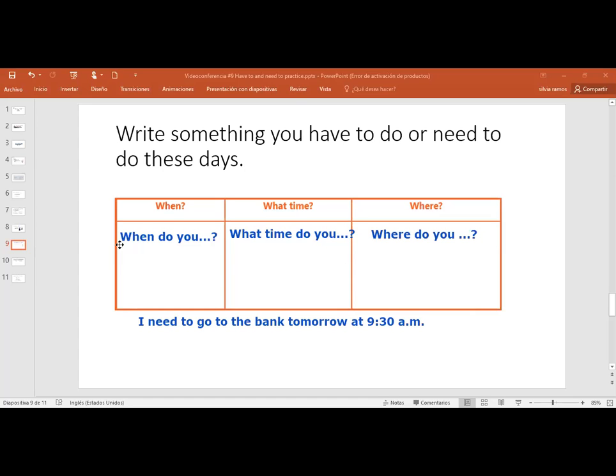The only thing is that they have to have all the elements. Tienen todas que tener los elementos que respondan a la pregunta. When, what time, and where. Por ejemplo, acá podemos ver que la pregunta tiene where, to the bank. When, tomorrow. What time, at 9:30. Okay? Entonces la oración tiene las posibles respuestas de las preguntas que usted va a hacer.